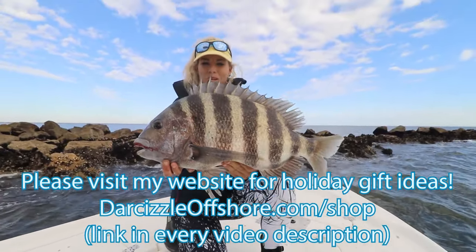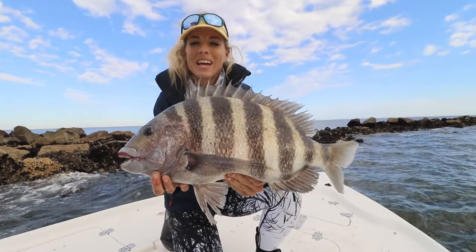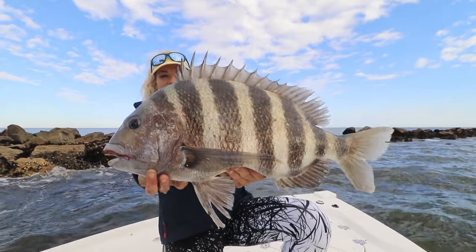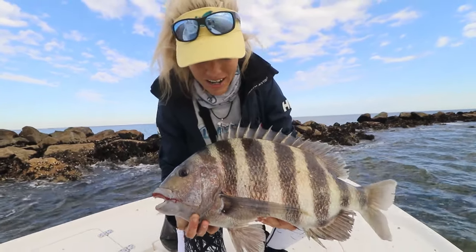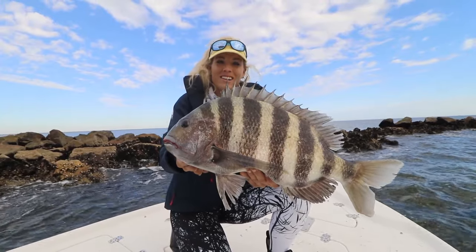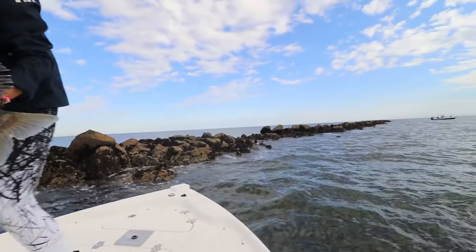And look at that fish, fish number three in the boat for me, and nobody has caught a fish yet. But Captain Marc is putting me on the fish today. Look how beautiful. They're just getting bigger and bigger. And the bite is only getting more on fire. Look at them. Oh, it's so awesome. All right, I need to stop looking at them because I want to go catch more. Let's get them in the cooler.